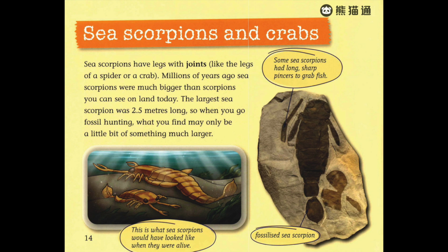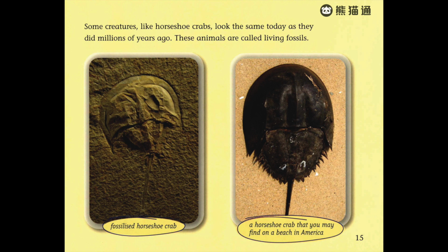Some sea scorpions had long, sharp pincers to grab fish. This is what sea scorpions would have looked like when they were alive. Some creatures, like horseshoe crabs, look the same today as they did millions of years ago. These animals are called living fossils.